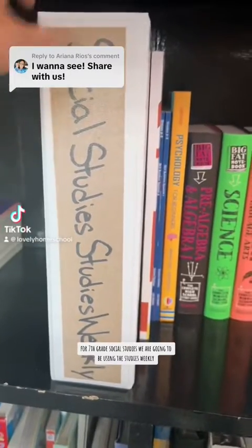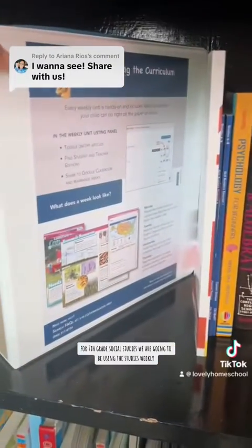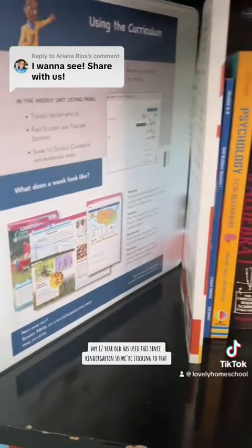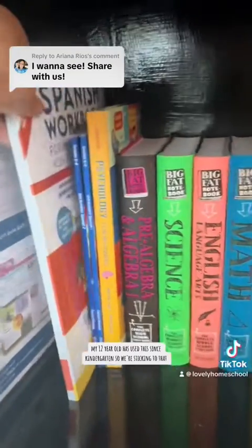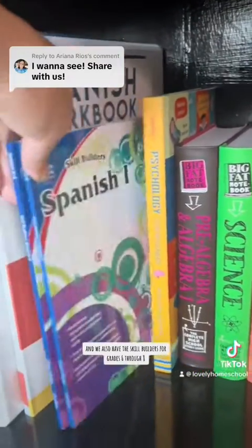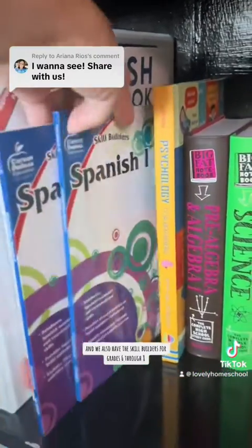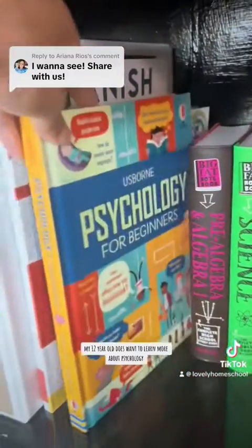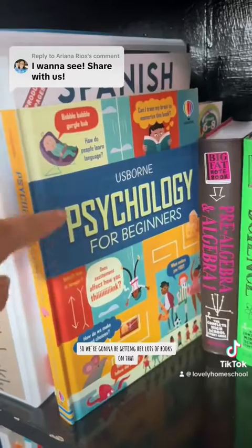For 7th grade social studies, we are going to be using the Studies Weekly. My 12-year-old has used this since kindergarten, so we're sticking to that. For Spanish, I did go ahead and get this workbook, and we also have the Skill Builders for grades 6 through 8.